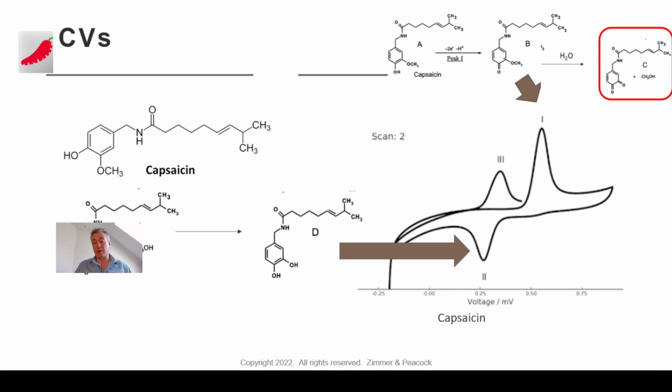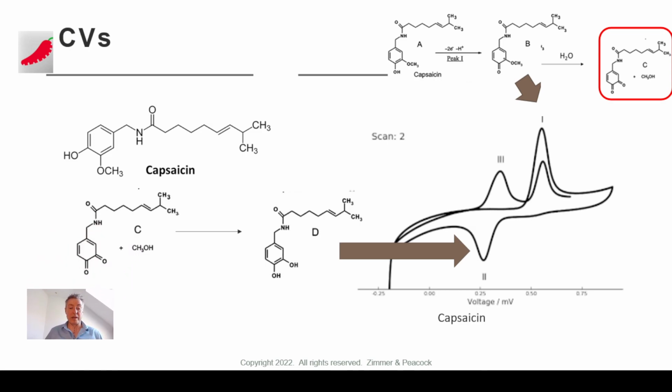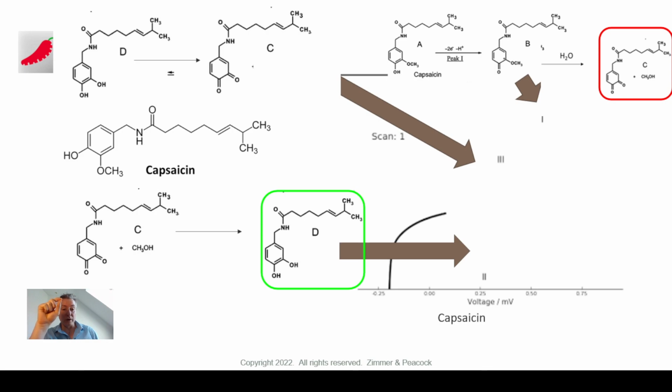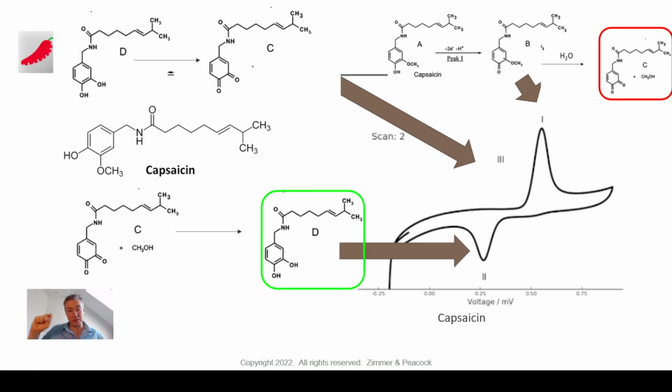Now, what's happening in our reduction wave or reduction peak is we're reducing this quinone to quinol. What's happening when we get the third peak on the second scan is, I'll do this very quickly, this quinol is actually being oxidized back to the quinone, because the quinol was not in the reaction at the beginning. So we took capsaicin, we detected it, and through hydrolysis formed a quinone. The quinone got reduced to a quinol, and then we see the quinol on the second scan, but it's a new molecule, and that's why it only appears once we've done the first cyclic voltammogram. So that's quite a distinctive fingerprint for that molecule.